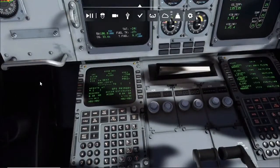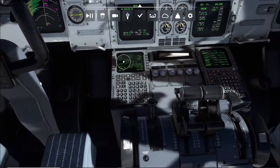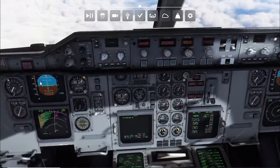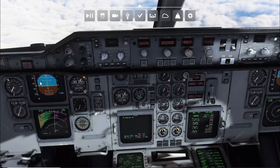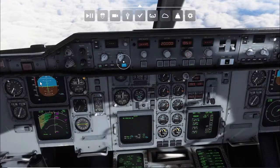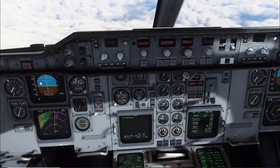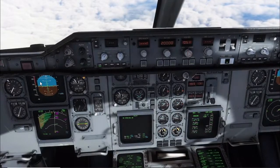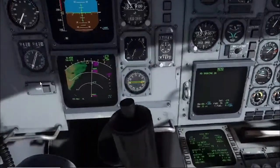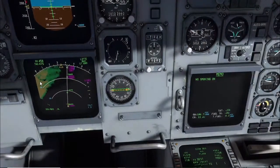Than we should be. Oh yeah, we are. Let's... oh, it's fine. Let's just continue. We got plenty of time to get down to 20,000 feet. We still have 40 miles.